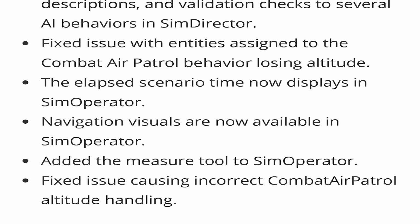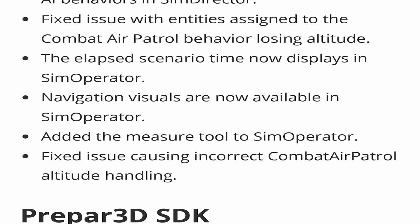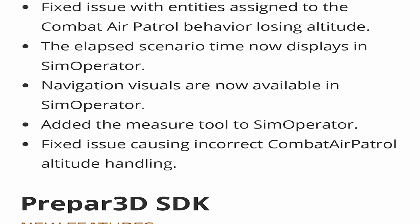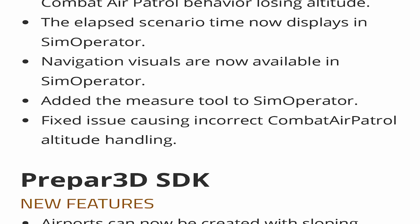So if you use all this stuff and you've got the Pro version, I'm sure this will mean something to you. I don't tend to mess around with that very much. Added the measure tools to Sim Operator and fixed an issue causing incorrect combat air patrol altitude handling.